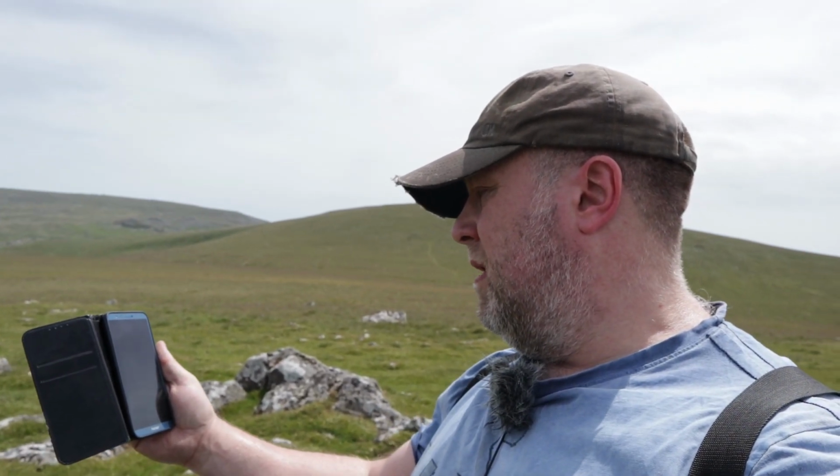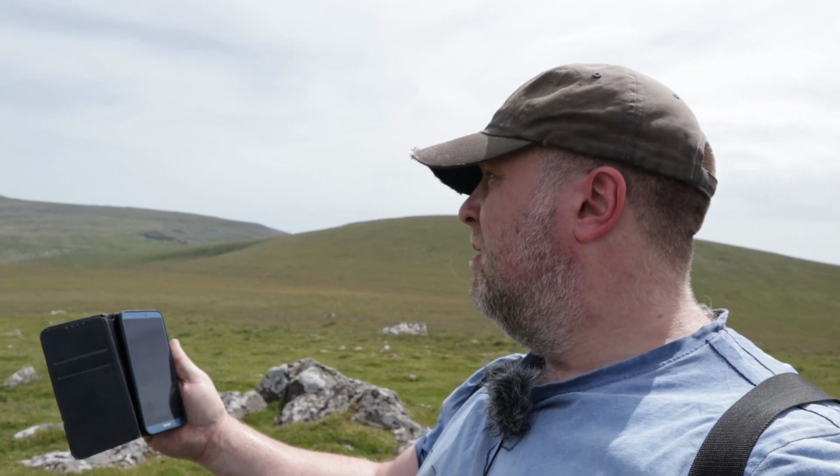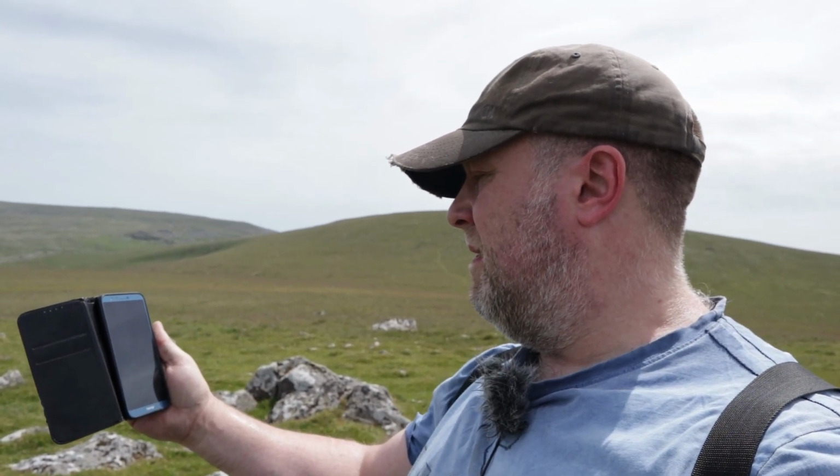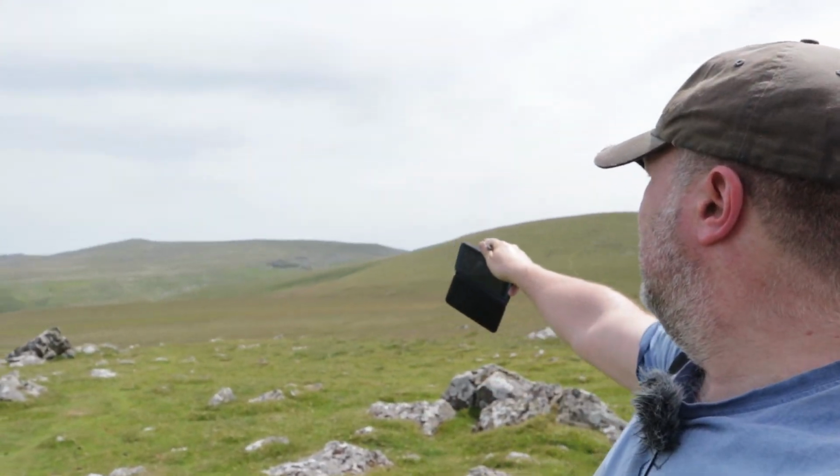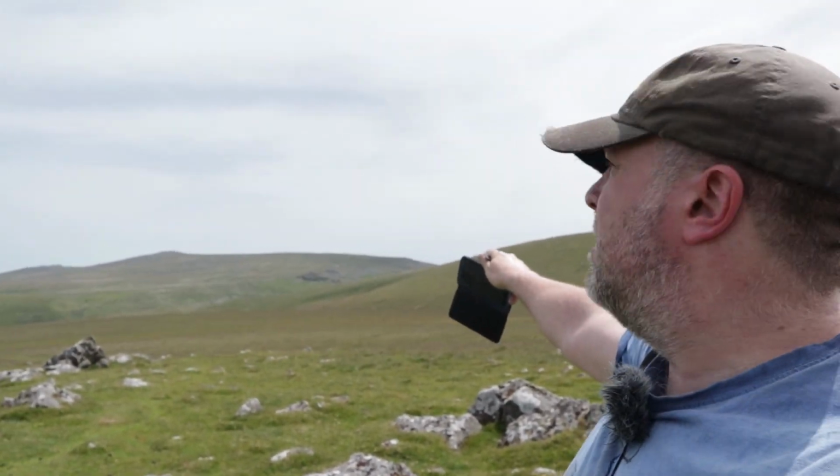Yeah. So zooming in on where we are now, it says yes, you are at Sourton Tor. The A30's over there, which is correct. I'm looking across, Meldon Reservoir's over there. So the reservoir's over there. I want to be heading basically up between those hills.